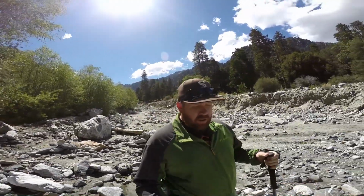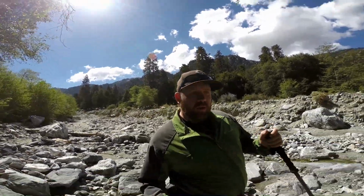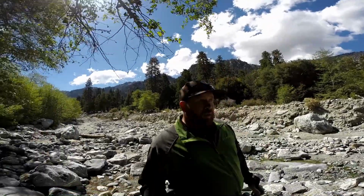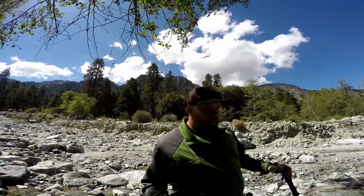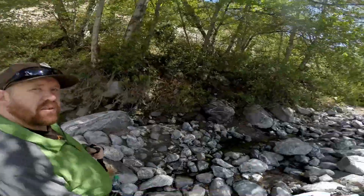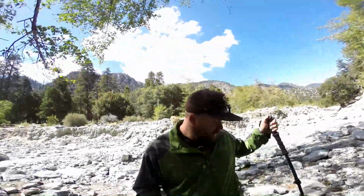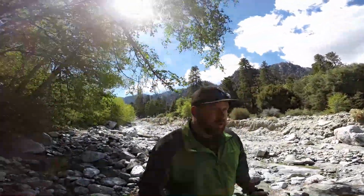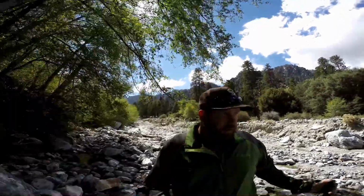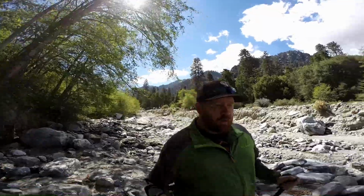Found already a few bear tracks over here, deer tracks. They are coming down to get the water here. But as you guys can see, right in there, underneath that big rock is another spring coming in. Let's take you to the big spring, which is down over here. It's really neat to see this much water still coming out.